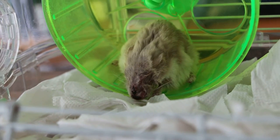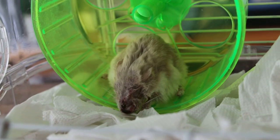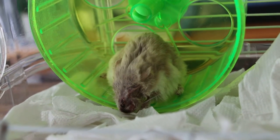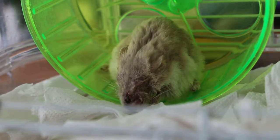So another injection of subcutaneous dextrosaline and Hartman will be given, and the hamster will go home to rest and be nursed by the owners.